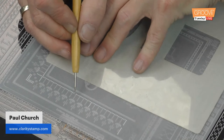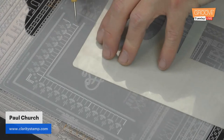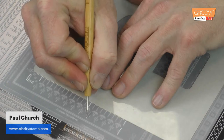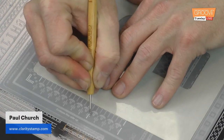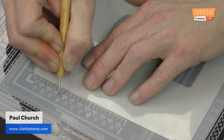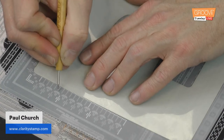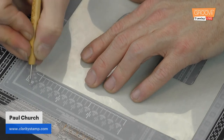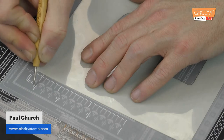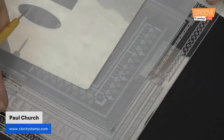Okay, I'm not worried about the solid lines. I'm just interested in getting the positioning of the plate. And then what I'm going to do is a couple of these ones at random. There we go. Maybe I'll do a couple of these coming down here as well. And all we're doing is saving time, but we're also using them as guide marks or registration marks.